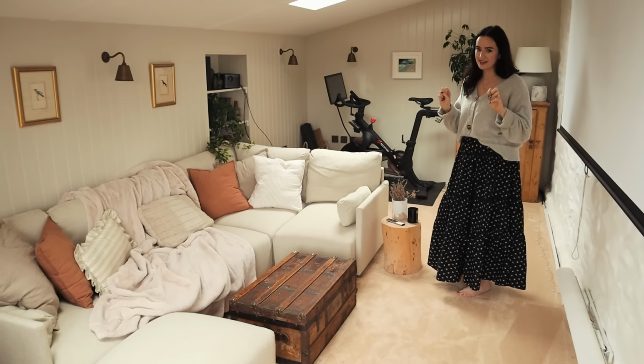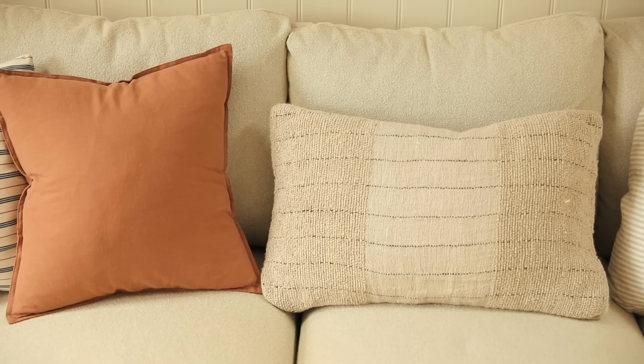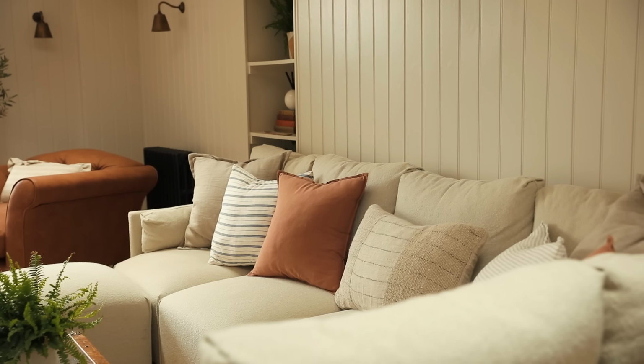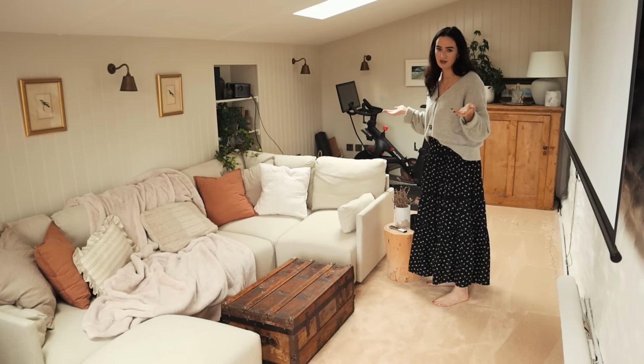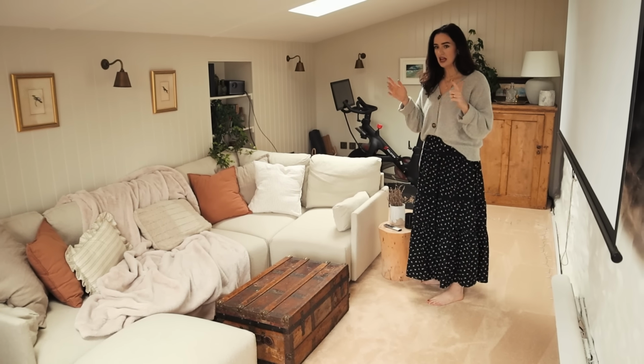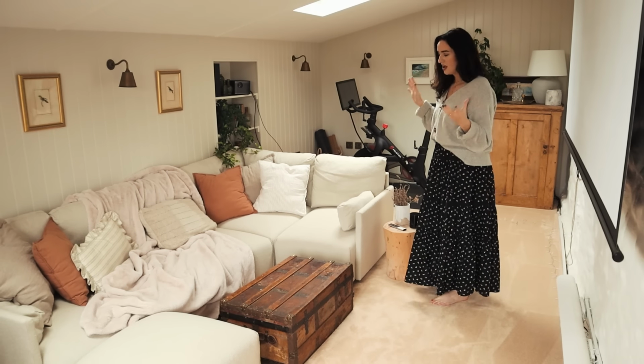This sofa is from Habio. They call it the most sustainable sofa in the world because it's completely vegan. They use recycled materials. They're amazing about in the future down the line as well, that if you want to recycle your sofa, they'll do that for you if it has reached the end of its life. But everything that they stand for is ethical, sustainable, and it really just ticked all the boxes for us. So I absolutely love it.